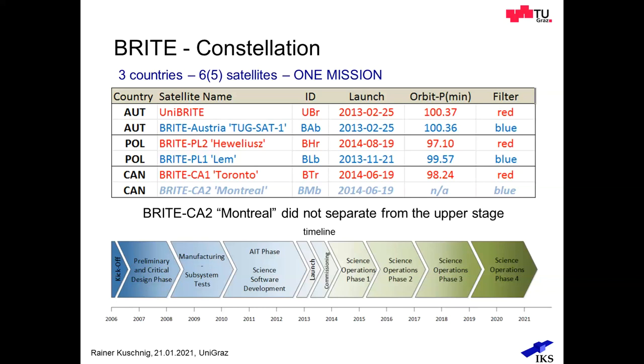And the white paper was put forward in 2005, and then eventually the Austrian funding agency said, "Well, we are actually ready to fund the two Austrian satellites in 2006." Okay, 2006, and we launched in 2013.